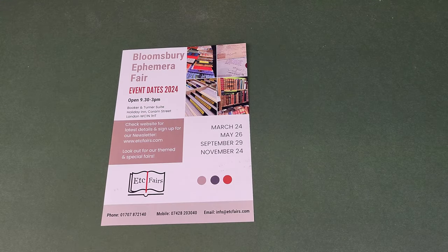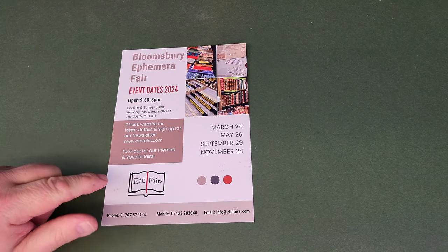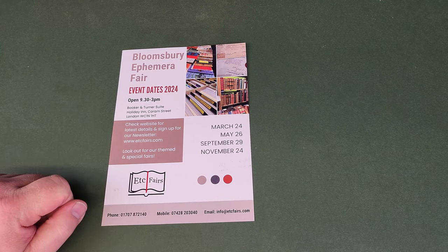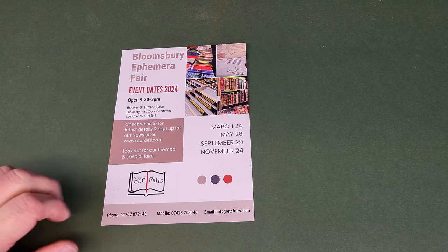Okay, so it's the day after the show and it's absolutely pouring with rain, as you might be able to hear. Now, dates for the next Bloomsbury Ephemera Fair are as follows, as you can see here. And I suspect that the next paperback show will be on Sunday, November the 24th. So obviously I'll confirm that a bit closer to the time, but put a little pencil date in your diary for that one.